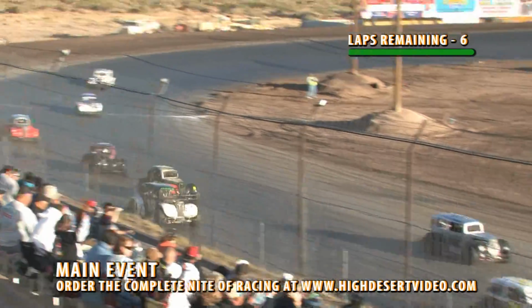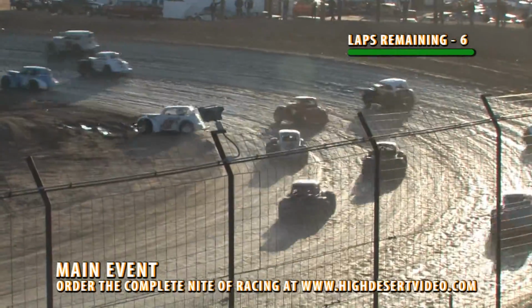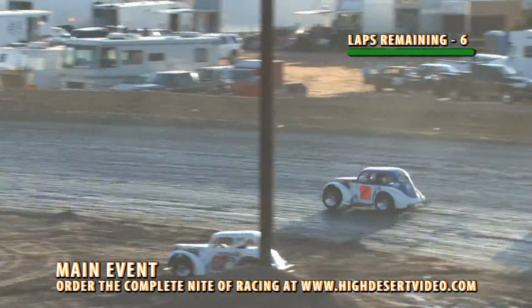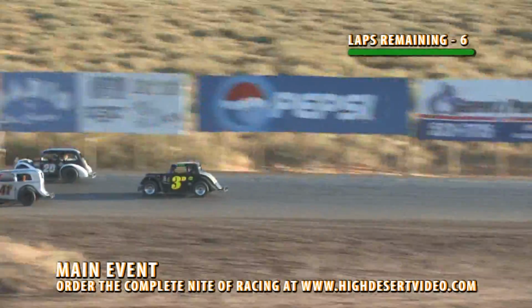Now a problem for the 67 on the exit to number 4. Tom Zuluaga, the car not working for him. Now he'll spin it down to the infield. So Tom Zuluaga, his weekend unfortunately going to come to an end, and he had a good run going for him, as unfortunately now down to the infield with less than 6 laps to go.